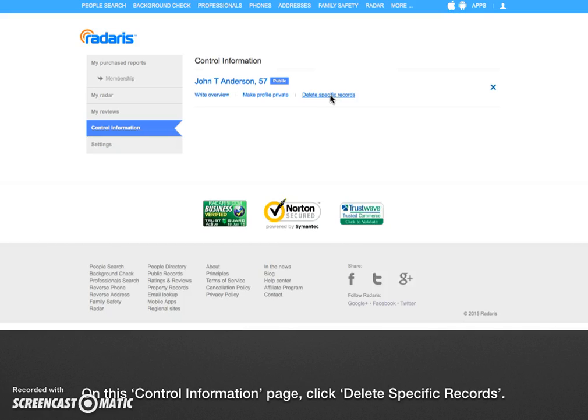Go ahead and click on the right option, the green View My Account button. That takes you back to the Control Your Information page. It looks a little different than last time, but it's the same page with the same information. So what we're going to do now is click this blue link on the right that says delete specific records.